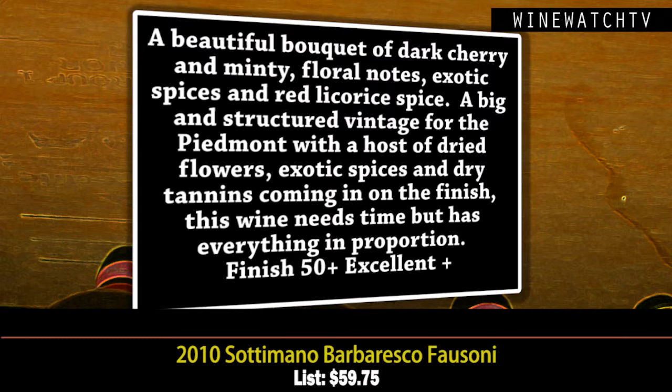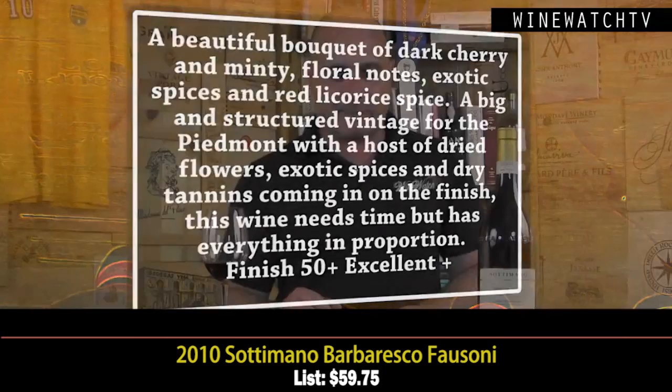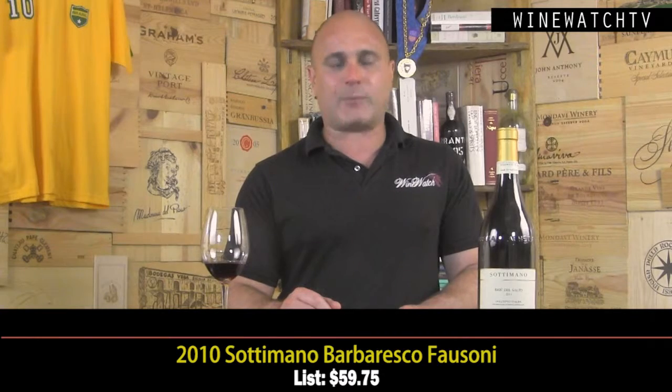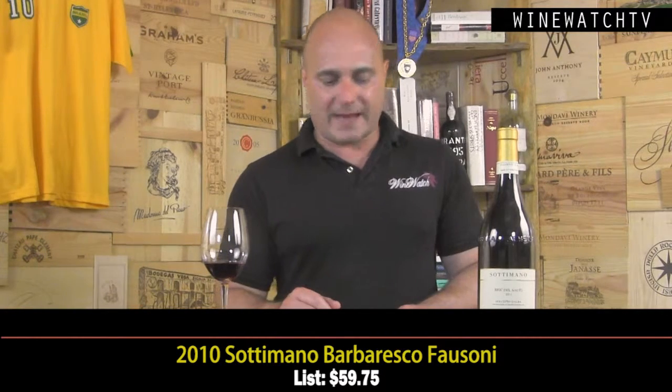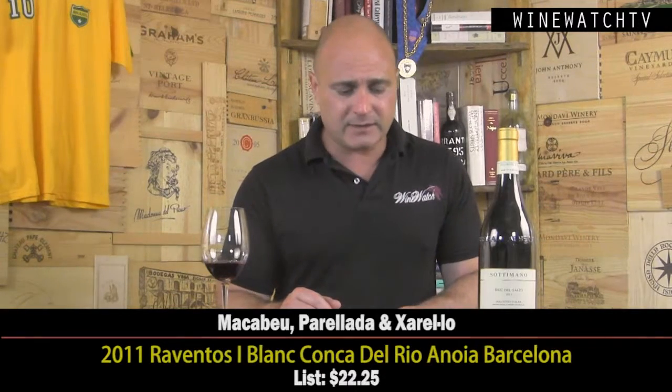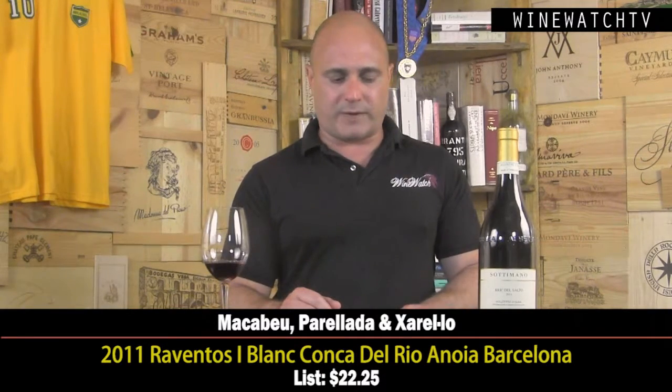Hey, this is Nebbiolo from a great vintage, a wine you want to keep for 10 or 15 years or more in your cellar. This wine's big, tannic, but has everything in proportion. Excellent juice at $59.75.